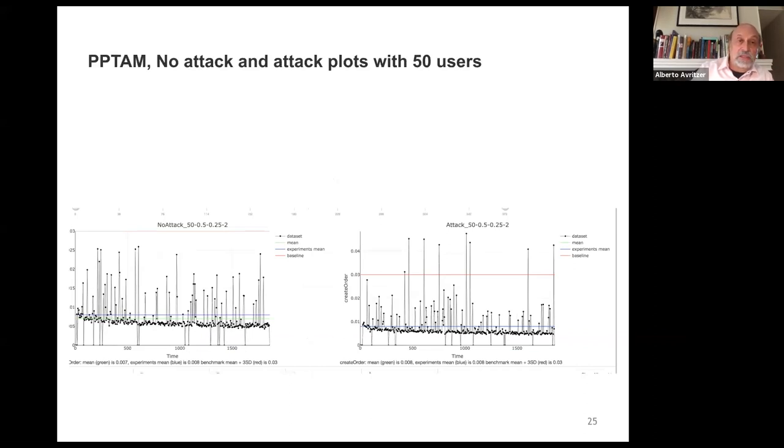And here we see the two plots. On the left side, we have a no attacker plot, and on the right hand side, you have an attack, and both use the same configuration of 50 users, and a 0.5 gigabyte quarter CPU, two instances. And for the one operation, create order, you see on the left side, there are no violations of the baseline requirements shown as the red line. And on the right hand side, you see a few violations of the baseline requirement.